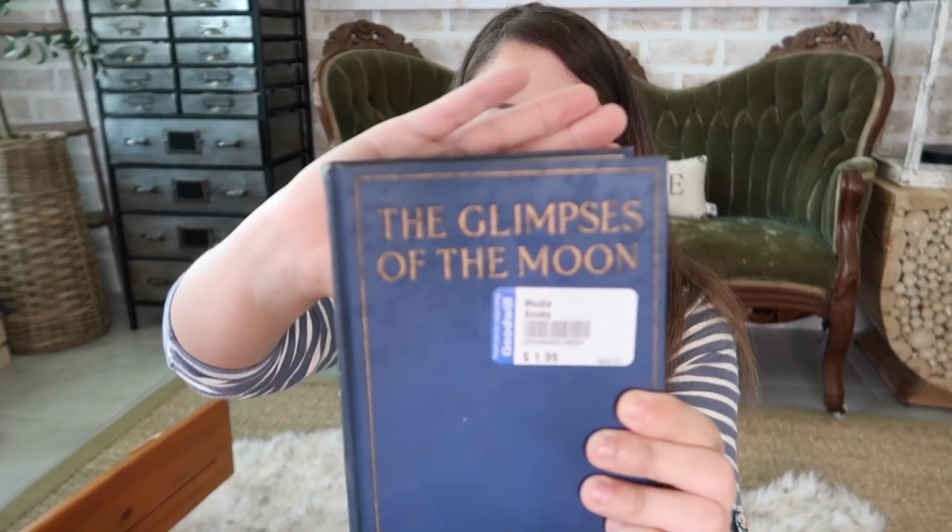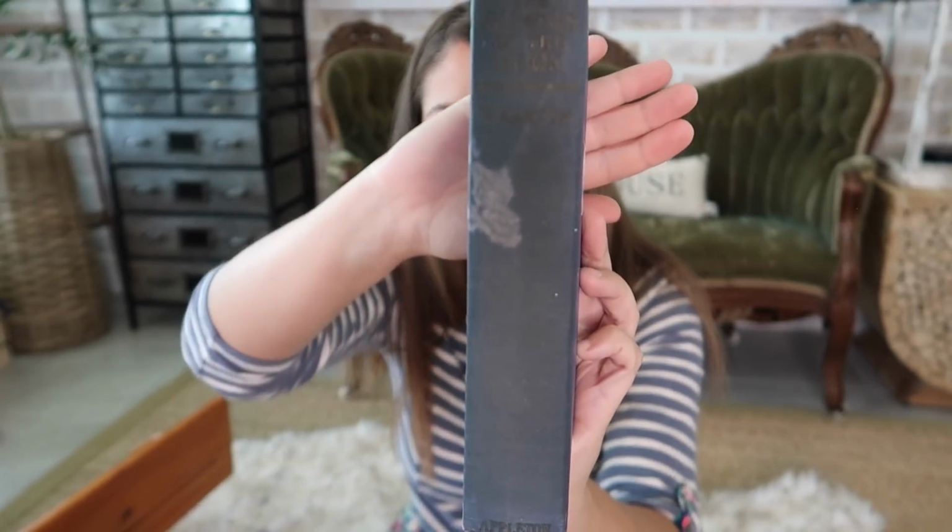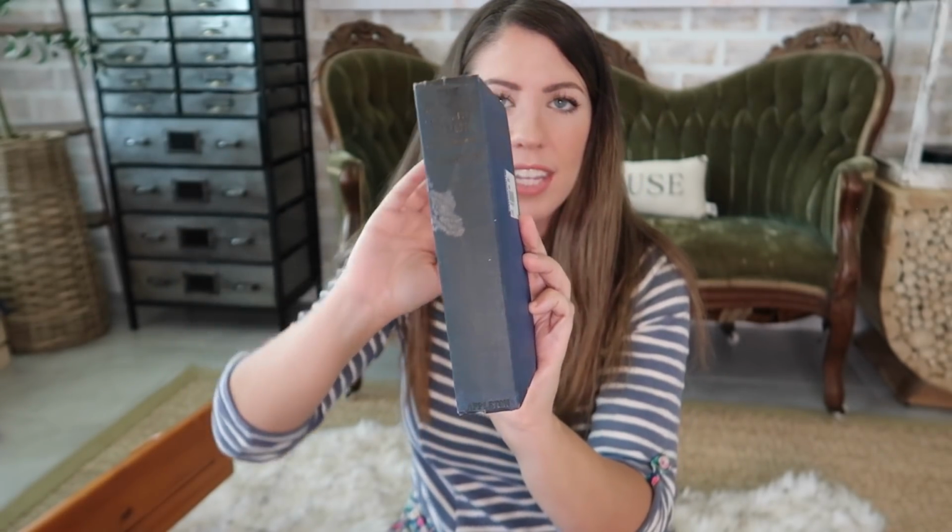It's called Glimpses of the Moon, and here's the spine, very vintagey and aged. I have a bunch of green books, and I think I have another blue one as well, so this will go very well with that collection. And then, oh my gosh, I love this little swan.